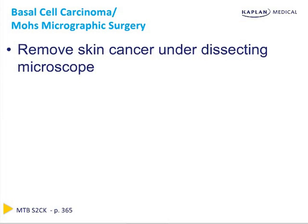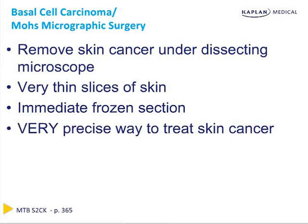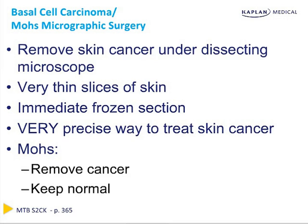Mohs microsurgery is basically a dissecting microscope. You remove the skin cancer under a dissecting microscope, but the most important thing is to look at the lesions. It was on the person's nose. This is very thin slices of skin removed. Basically, when you have a lesion on a face in a sun-exposed area, an extra couple of millimeters makes a huge difference in terms of the cosmetic appearance. You do an immediate frozen section as you make thin little slices because you will cut just to the point where you know you've removed the cancer, and you'll stop cutting as soon as you hit normal tissue. So this is an extremely precise way to treat skin cancer. Mohs will remove the cancer and keep the normal skin intact.